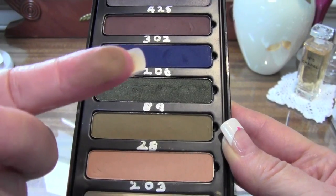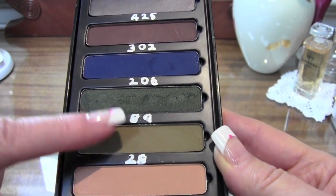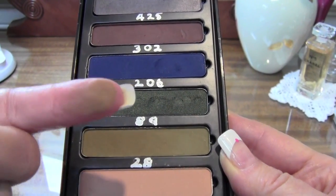I know, and everybody's going, yep, right, move on to the next one. That's it, you've blown it for us, Deb. We don't want that. But look how beautiful that shade is.